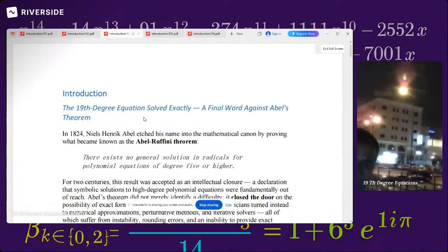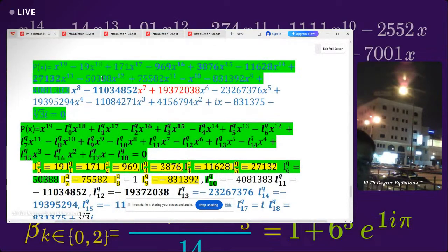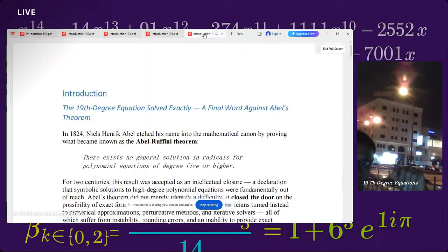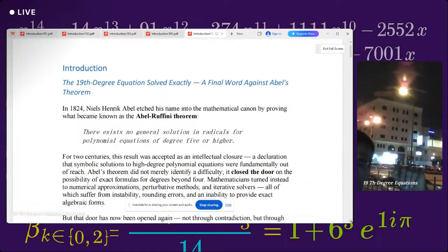Polynomial equations, specifically the really high degree ones. Exactly. If you've ever done algebra, you know polynomials can get, well, messy. But picture a 19th degree equation, all those x to the power of something terms. A lot to handle. And for ages, the standard thinking, thanks to the mathematician Niels Henrik Abel, was simple. For degree 5 or higher, no general symbolic solution exists, period.